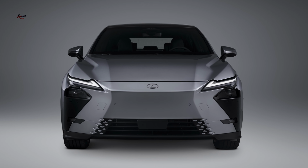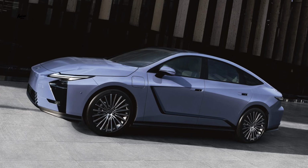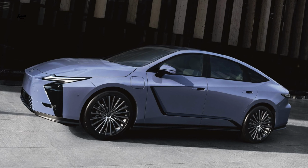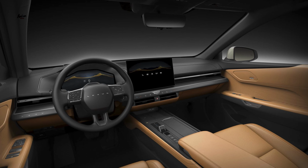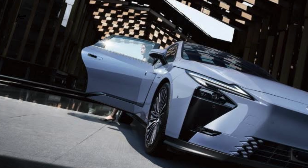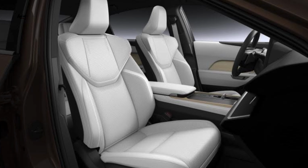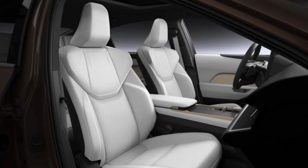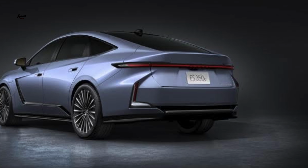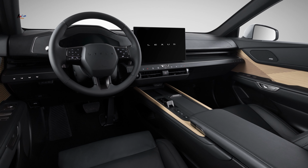Increased dimensions. The new ES is larger than the previous generation, with the overall length increased by 165 mm and the wheelbase extended by 80 mm. Spacious rear seating. A premium seat package offers more spacious rear accommodations, including adjustable seats, leg supports, and forward-folding front passenger seats. For the first time, rear seats will have ventilation, heating, electric adjustments, and a 220 volts power outlet.